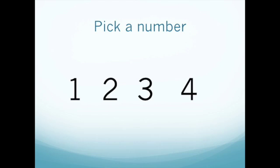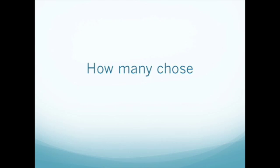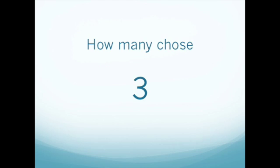Let me use this example to show this perhaps in a different way. You see on this slide the idea of pick a number. If you were to choose any one of those numbers, and then I were to ask you how many of you chose 1 or 4 or 2, or how many of you chose 3, odds are 80% of the people in a common audience will choose the number 3. 3 is a very popular choice because it falls in the middle, and there's a psychological propensity on the part of many people to choose things that are in the center.